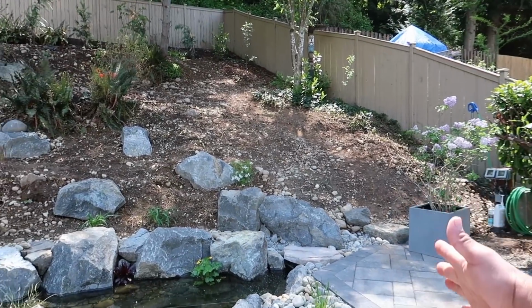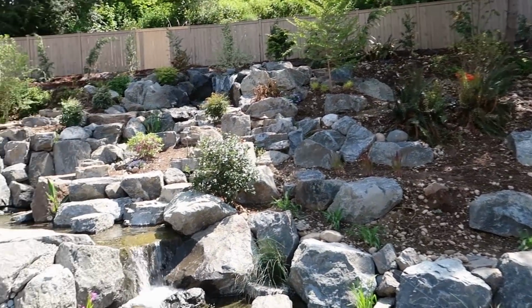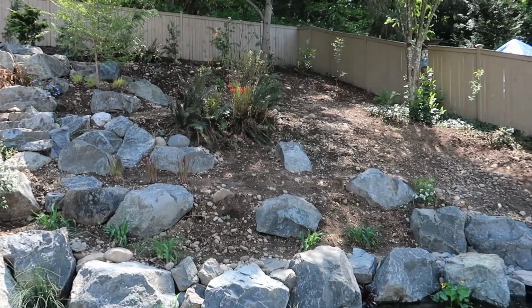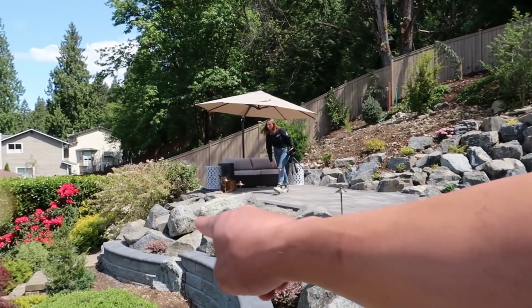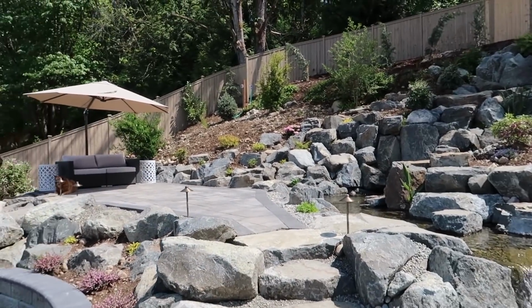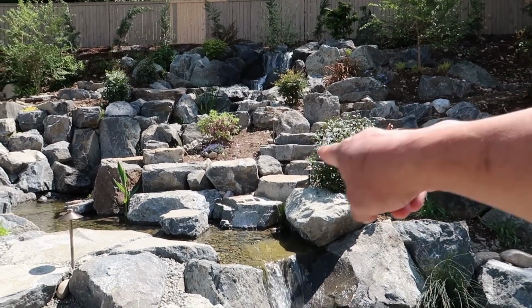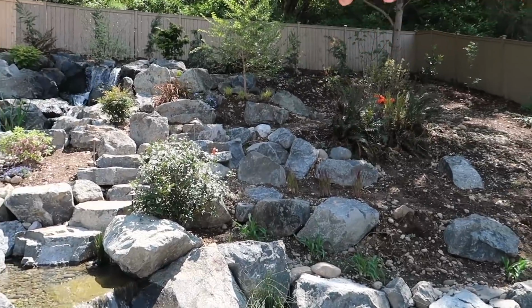So we've got your skimmer, the main pond, and then you can see there's a significant elevation change right here. So we took this material out of the pond, we placed it in the yard up here, had to build these retaining walls and these rock outcroppings. We had the challenge of access, so we put in some stepping stones for the client to get up in there. There's some additional stepping stones up in the backside.